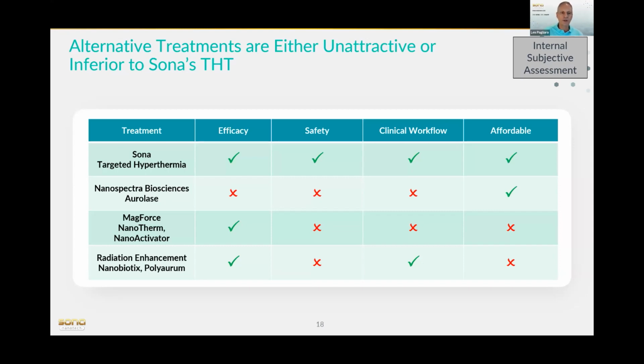Issues with clinical workflow. There's a German company called Magforce that has magnetic nanoparticles that are excited by a big magnet, kind of like an MRI magnet. Some issues there with safety and very, very expensive, not commonly available capital equipment. Finally, there are nanoparticles for radiation enhancement, but one of our goals, of course, is to get away from ionizing radiation, which causes damage in itself. And so we think we have advantages here, even when we zoom into the closer competition.